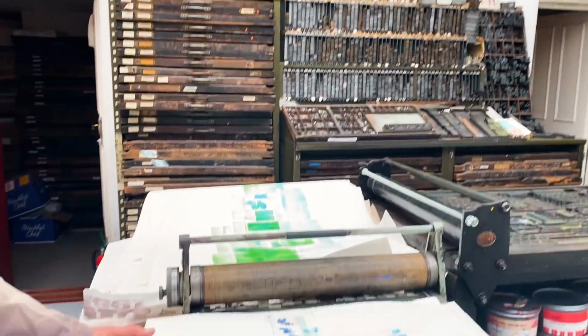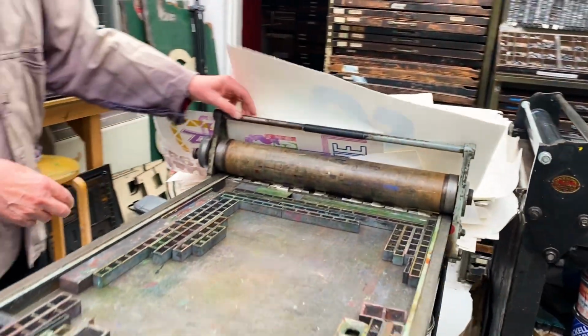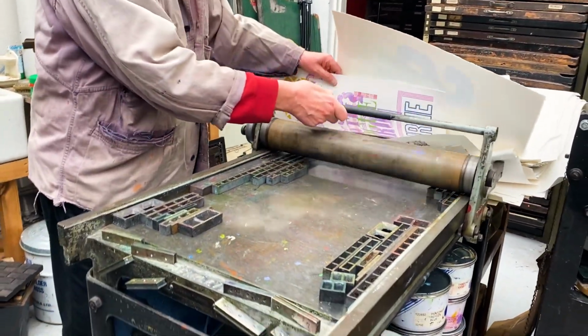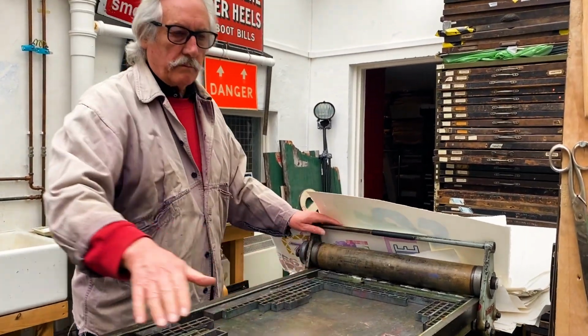This is another little press I've got here. I'm doing a job here, which is another print I'm working on. This is another press which we use from time to time. It's a very simple process. You ink it up and you apply pressure.